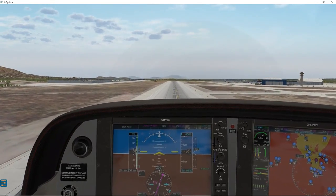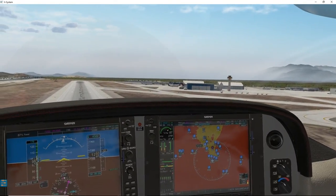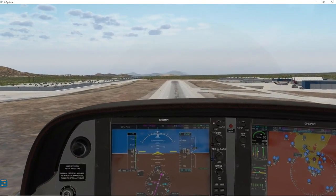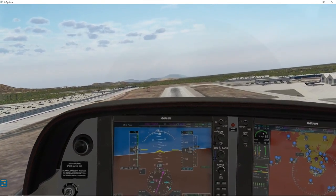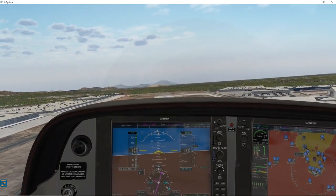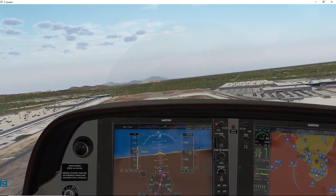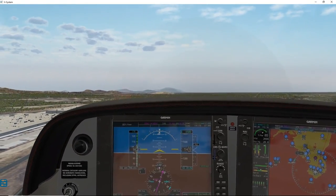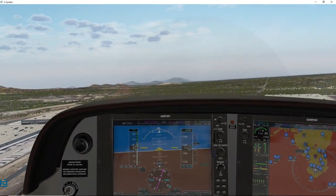Southwest 1809, contact tower. This baby is so slow. 119.9. In a flat runway heading, try to maintain center line on the way out as best as possible. SoCal departure, Cherokee 3572 with you, 2200. A lot of turbulence here. 3572, SoCal, climb maintain 3000.